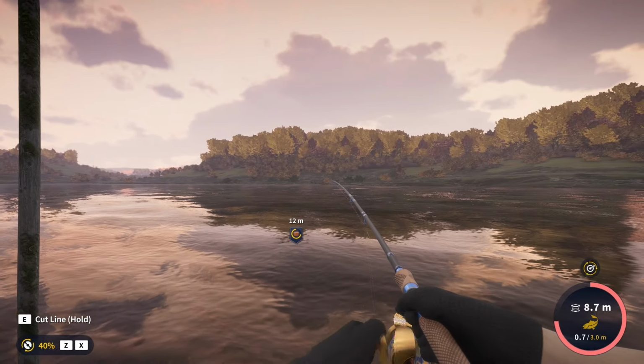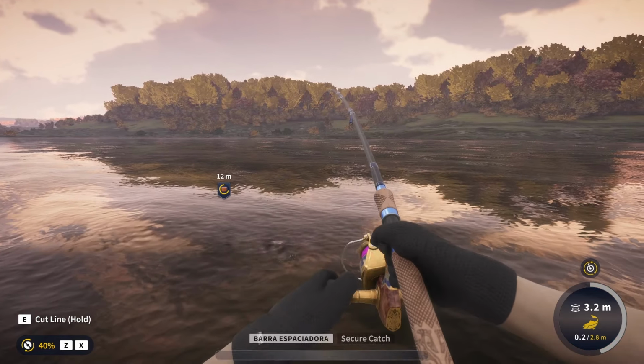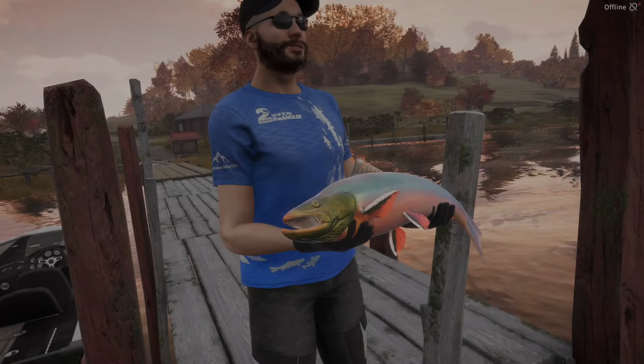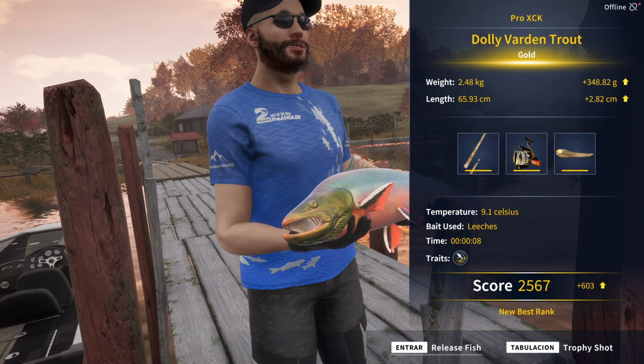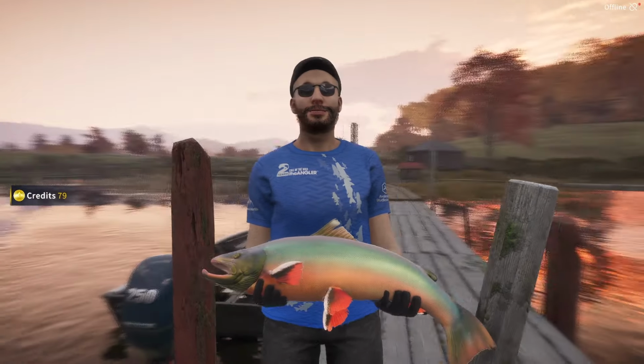Oh, promising tension. My only reference to compare it to are the silvers because I'm yet to catch a gold, and I can already say it is way heavier than any other silver. And it is a gold, 2.48 kilos. It actually isn't much heavier compared to my biggest silver, so I assume it is far from diamond.